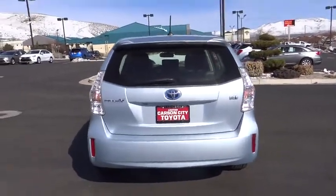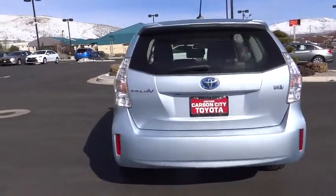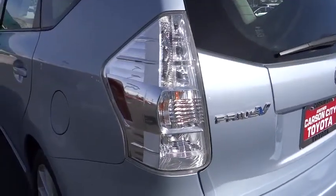PPO, keyless start, aluminum wheels, four-wheel disc brakes, universal garage door opener, rear defrost, climate control, FWD.